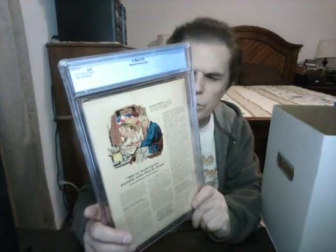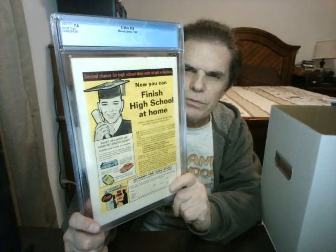Let's see. X-Men 32, 6.0, but it looks a lot better than that. I don't know why this one's slabbed, but you know, all these old books are getting slabbed. X-Men 58, Neil Adams, part of the Neil Adams run. They came out with a facsimile or True Believers of this, which I have.